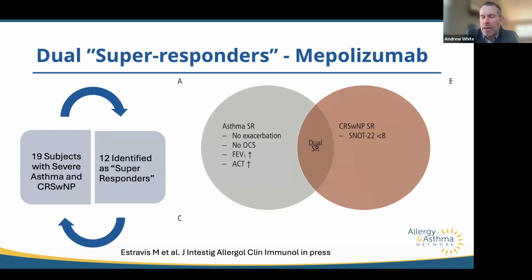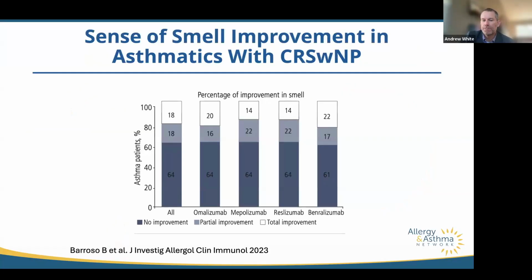They were able to do some gene expression and identify some gene signals that potentially could be unique to this cohort. Ultimately, it would be great for us as clinicians if we could start to identify early on some ways to predict which biologic may lead to this super responder status. I also think it's important to begin to define this and have it be a goal of therapy. If you were this patient on Mepolizumab, I'm sure your goal would be to get into this super responder category, where you virtually have no symptoms and both your upper and lower airway diseases are controlled.